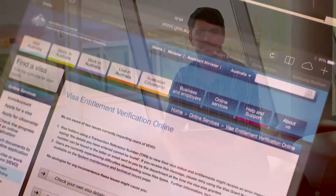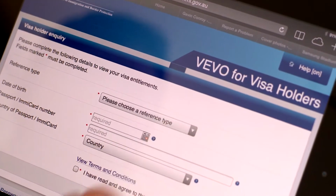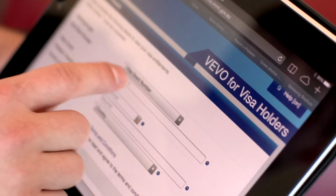If you are granted a visa, it will be your responsibility to know your visa's conditions and expiry date. This information is clearly provided in visa grant letters or notifications. And did you know the department also stores information about granted visas electronically? You can check your visa details at any time online using a free service known as Vivo, or Visa Entitlement Verification Online. Using Vivo, you can check your immigration status and whether you can work or study while you are in Australia. Also, with your permission, Australian employers or other organisations can check your visa details on Vivo.